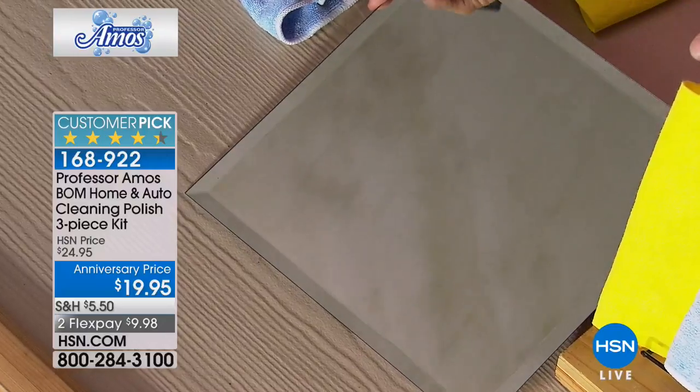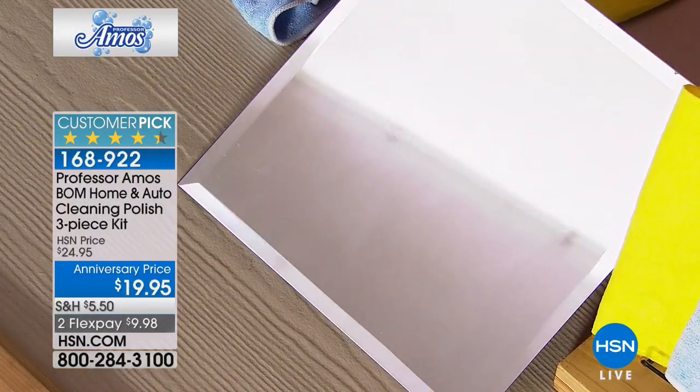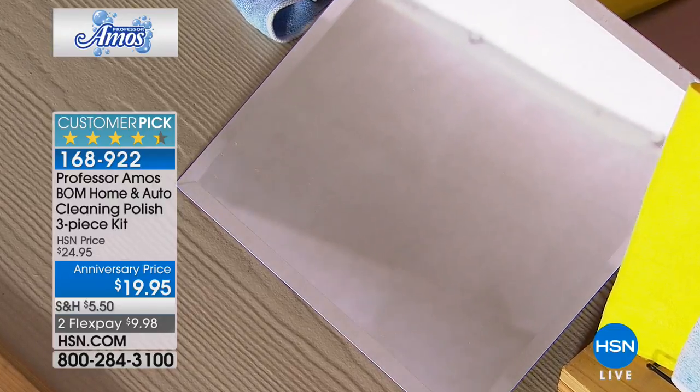And let me just lift this up. And here's why you're gonna love the balm. I won't go too high with it, but you see that shine? There's no more fingerprints. Wow. No more smudges and smears.